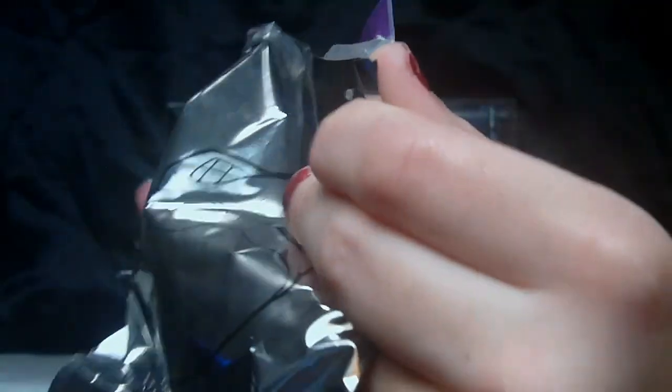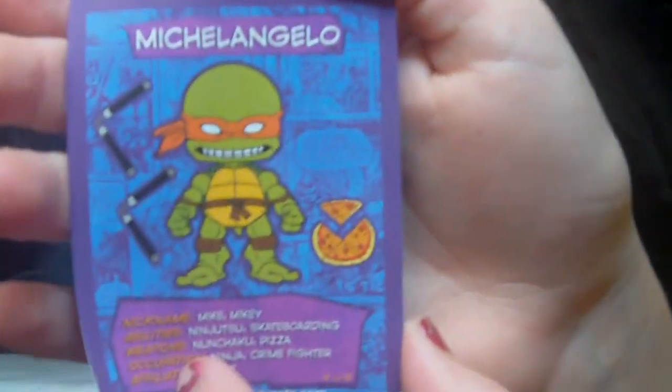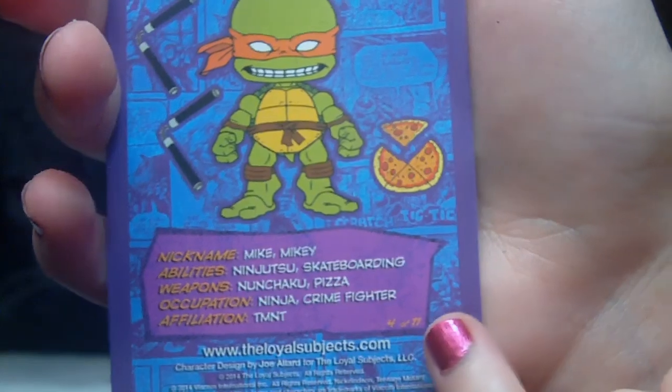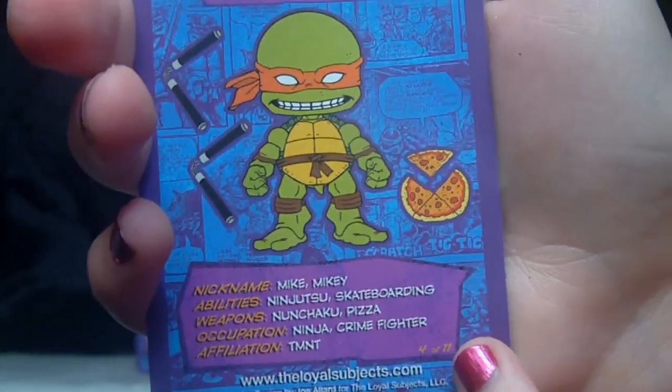And we got, ba-doom! Oh my gosh, we did it! We got Michelangelo! This is super exciting! I'm really happy! Way to finally come in, Mikey! Alright, so Michelangelo is the fourth figure out of all 11 figures that you can get.